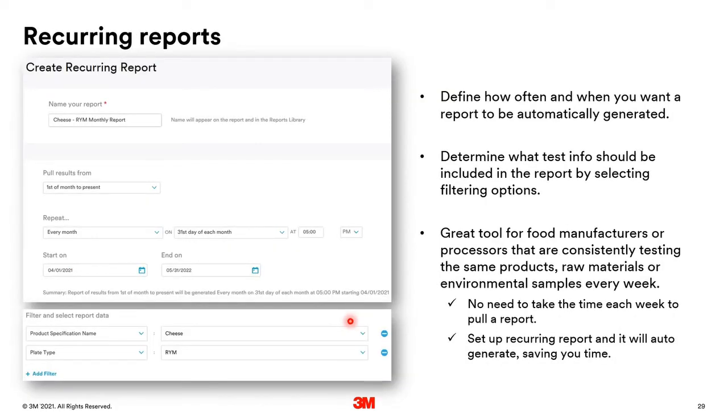Recurring reports. Let's say there's a report that you need to do monthly or weekly or yearly. You can set up a recurring report that generates automatically. So this is an extremely nice feature, especially for audit purposes or for when you have meetings with quality control or in the lab, or even for managers, etc. And so you don't need to take time each week to pull a report. It basically does it by itself.